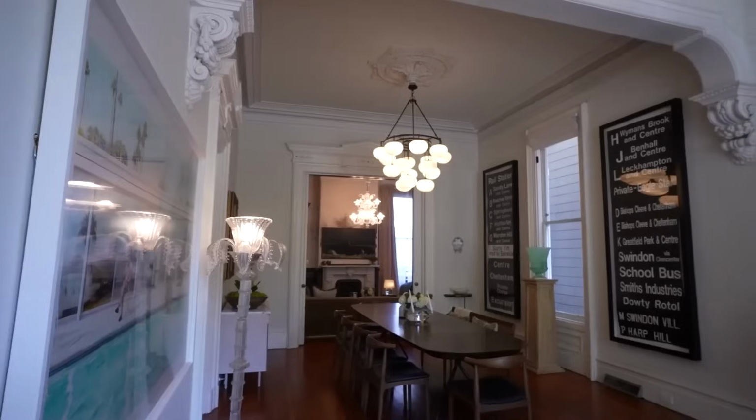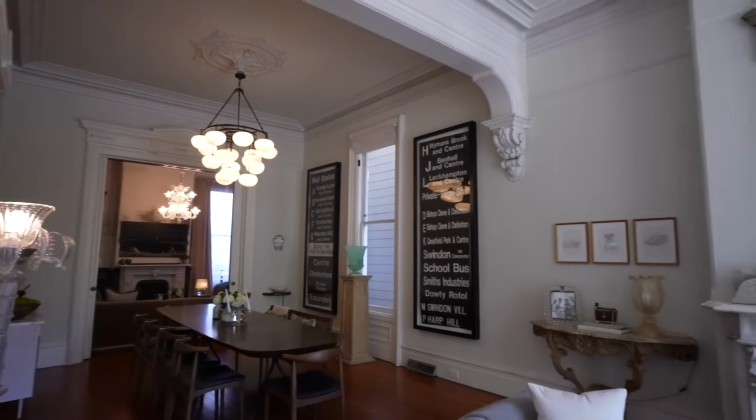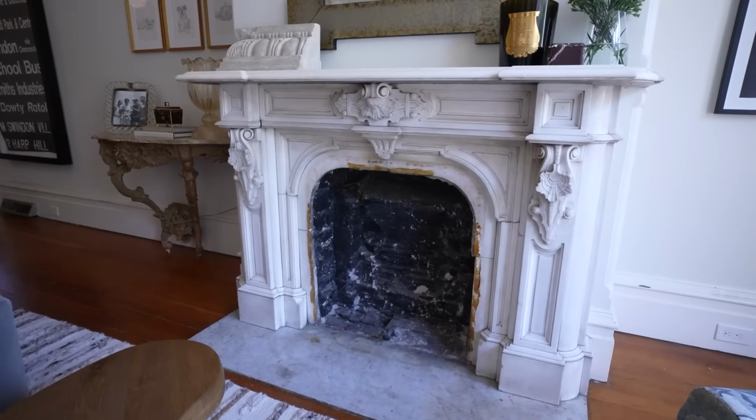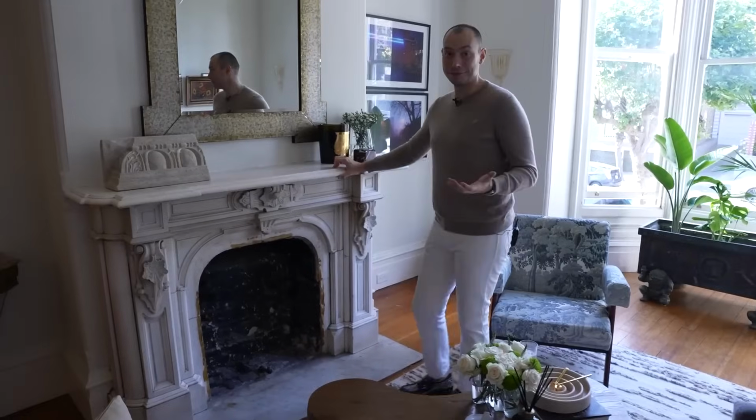You'll see here is our fireplace. We haven't restored this yet. So you're seeing it in its raw form. What you've got to remember is that this fireplace has really stood the test of time.